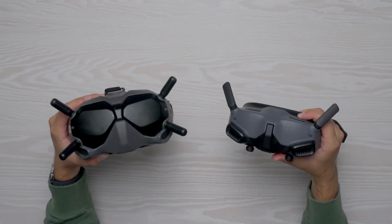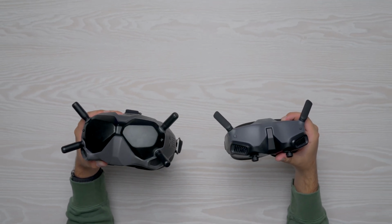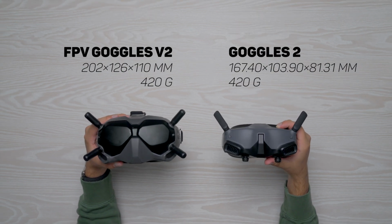Okay, so enough beating around the bush. Let's finally jump into what's new with these goggles. So the design is by far the biggest change.